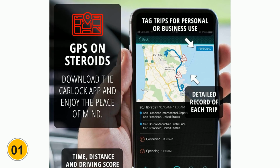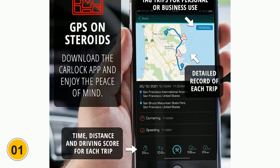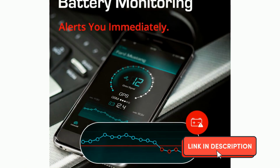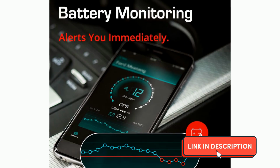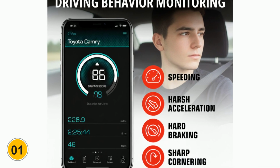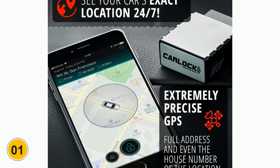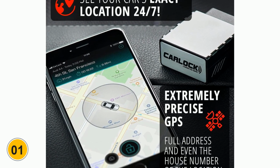Imagine getting a notification on your phone if your car is moved or the engine starts while you're nowhere near. With features like driving behavior monitoring and battery health alerts, it ensures your vehicle is both safe and well-maintained. Plus, with over 5,200 reviews and a solid 4.2-star rating, many users have found it reliable.